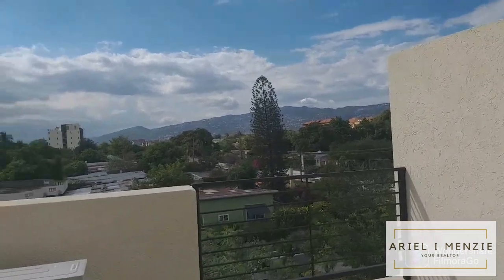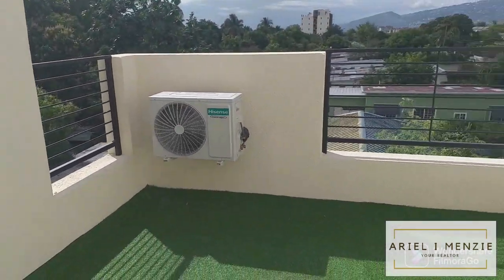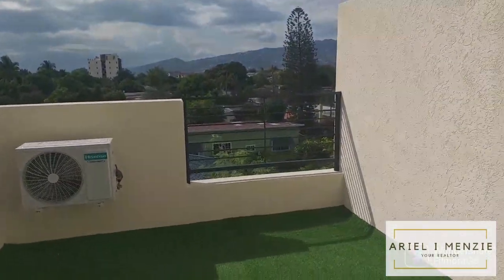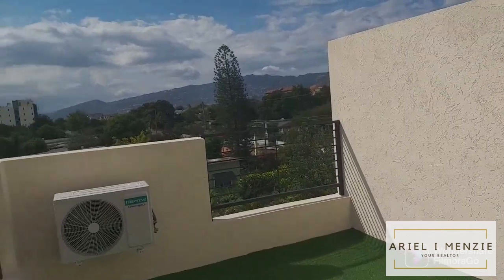So yeah, guys, if you are on the market for a townhouse complex in Kingston 6, or if you're looking for some apartments, this is one to consider.